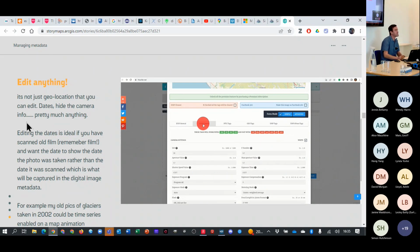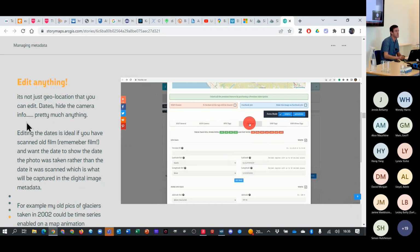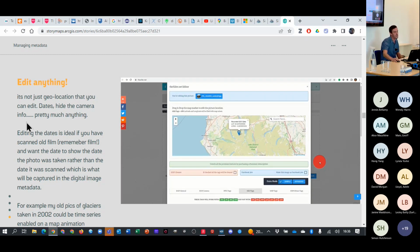How many of us hands on heart know whether or not the photographs that we take on our smartphone today are actually recording geo information? So this is where it's like consciously volunteered geographic information or unconsciously volunteered geographic information. If you haven't delved into the settings of your phone, it's probably on by default. Tinfoil hats at the ready.